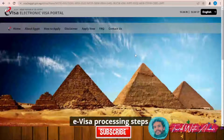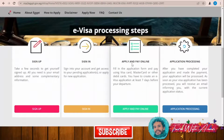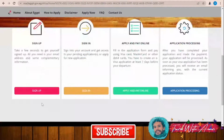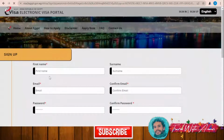visa2egypt.gov.eg is the official site to apply for an online visa. You have first to sign up, then sign into your account, then apply and pay online, then wait for the application processing. Starting by signing up, you have to click over here, sign up, to create an account.